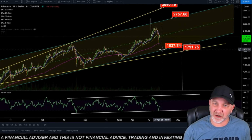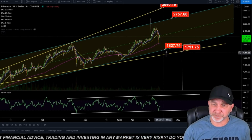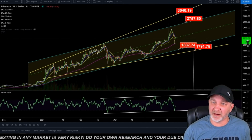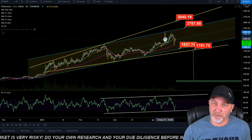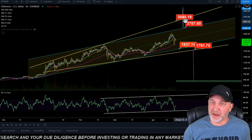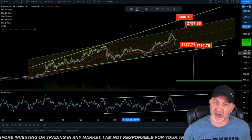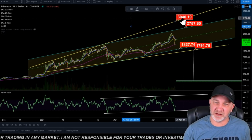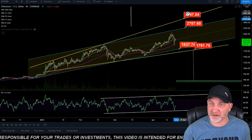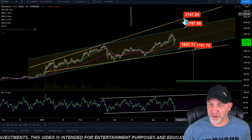Now, if we do get another push down here, the bottom of this channel is around 1840, 1850 range. Keep an eye on that for a bounce up. If we break this top one, then obviously we get much bigger measured moves to the upside. And it could be around 3,500 or whatever, but we would have to break this yellow top trend line, which is a rising broadening wedge. And we can move that over now because that all depends on how long it takes to get there. So around the 3,000 to 3,200 range.